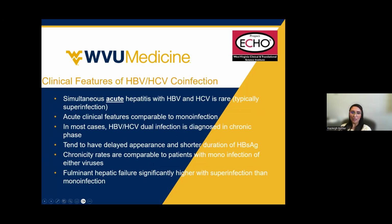So some of the clinical features of Hep B and C co-infection: it's not common to see simultaneous acute hepatitis with B and C. So it's typically superinfection. You've already gotten infected with one viral hepatitis, and then later on you get infected with the second. It's really uncommon to see simultaneous infection. Acute clinical features are comparable to monoinfection. And so they don't really differ that much.